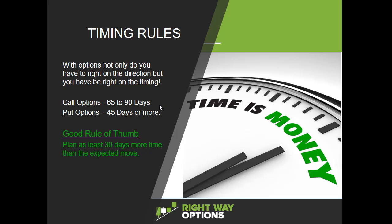But as a general rule, I look for 65 to 90 days in time on any directional trade, because I've done it, you've done it. If you've been in the market for any time at all, you can be absolutely sure that a stock is going to move, and then it just goes flat for a while. Remember, there's an old saying that stocks take the escalator up. It's slow, it grinds. It's rare that you get that big popping move. They're more in a grinding mode when they go up, for the most part, unless you're trading highly volatile stocks, and I would tell you probably that's not working out very well for you.